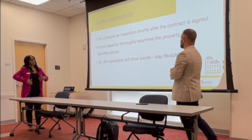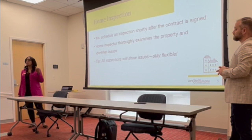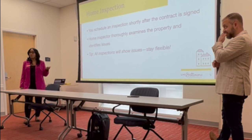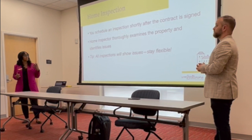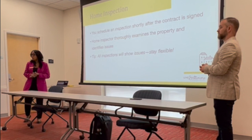Just to keep in mind that in addition to everything that he said, the inspection is an opinion. So inspectors are licensed, but it's still their opinion. So you have to keep that in mind when you're making a decision to either ask for repairs and move forward in the process. Is fixing a water leak something that I can just put some piping on? Is that really important to me? Is it worth me possibly losing the property?